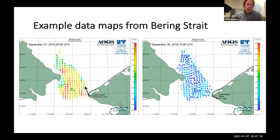real time. And you can see that the flows going through Bering Strait can look extremely different from one day to the next. In one case, we've got a pretty swift flow all the way across the strait, and in this other, the winds, which are indicated by this black arrow from the Wales airport, were blowing 34 and a half miles an hour to the north. So that was a nice stiff wind, practically a gale, helping force those currents northward.